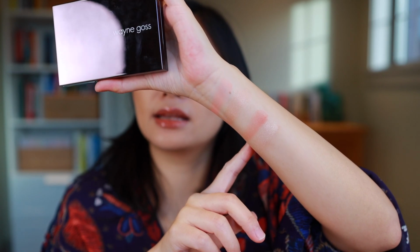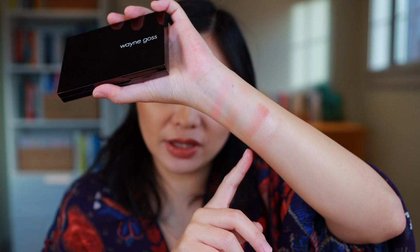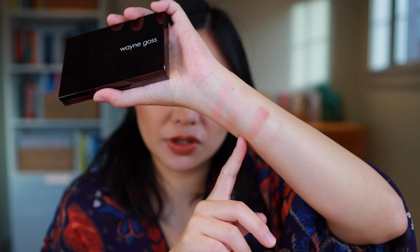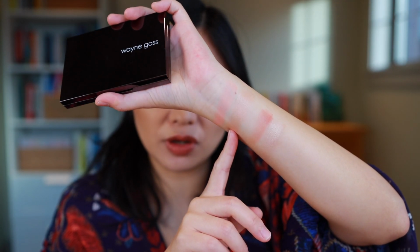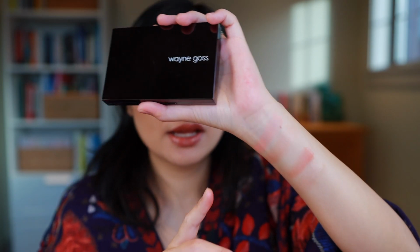All right, so overall, I would say that the Sweet Wildflower palette is definitely warmer. The blush is deeper, but the highlight is lighter. So this is more of a light champagne. This is more of a peachy pink. So that is a little bit confusing. I guess overall, if you want a warmer color story, you should go with Sweet Wildflower. And if you want a slightly more pinky, pinky peachy color story, you should go with Desert Blossom. But do note that the highlight is actually lighter in the Sweet Wildflower palette.